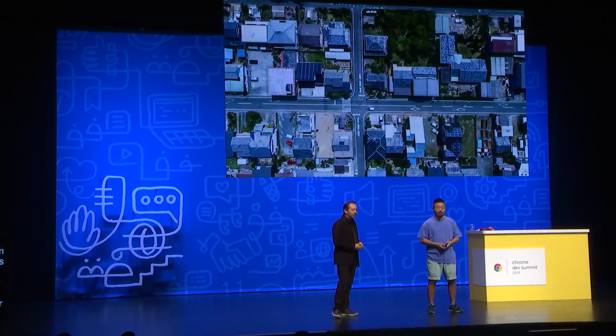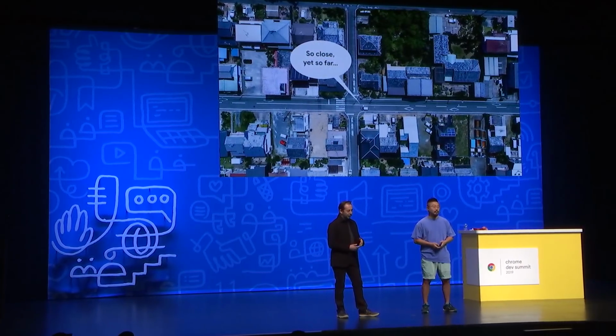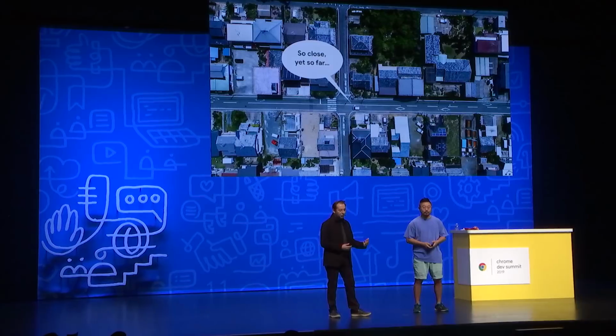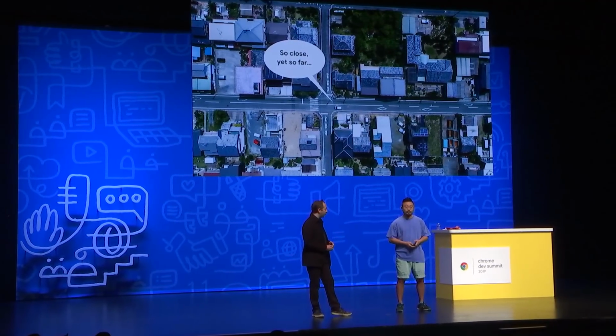But MPAs are not without downside, right? It's not perfect. Overall, it is true that MPAs tend to result in user experiences that are higher friction because everything is a navigation. And as we've seen, it's a rather frustrating user experience.